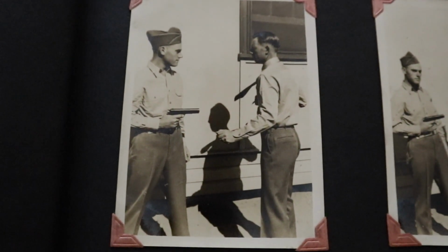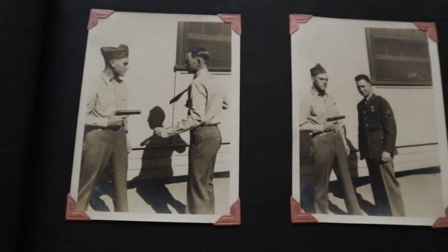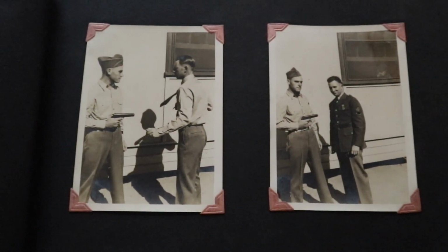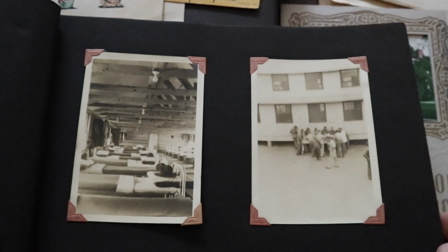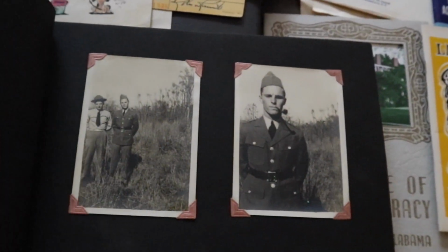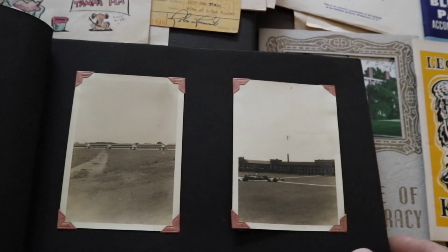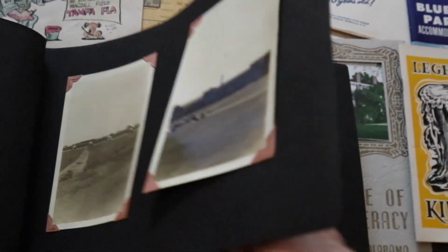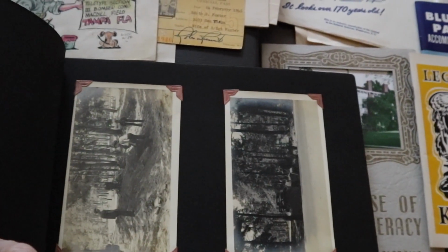The guy is actually pointing the gun at the other guy. I don't think you're supposed to do that. I'm pretty sure that's against your rifleman's training, but obviously they were having some fun with this. It does not look like it was serious. And that actually will make this a fair bit more valuable because those two pictures are likely to be worth $5 to $10 each just because of the pose. So some cool stuff in here.